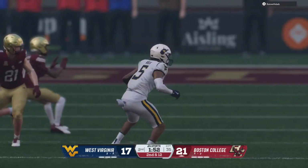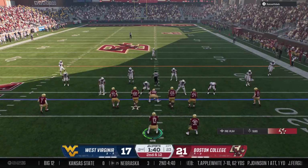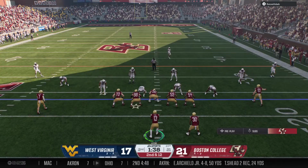They're trying to throw the screen out to the receiver. The defense, though, having none of that. They are just too physical. They're too fast, and they force a negative play.